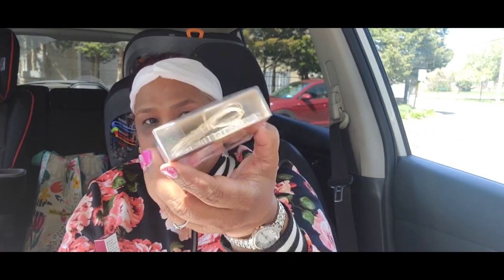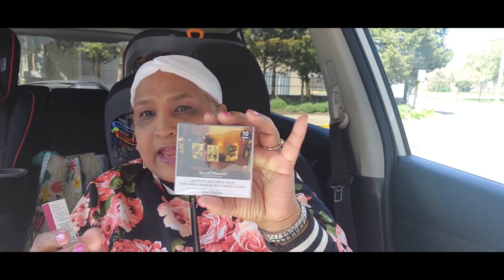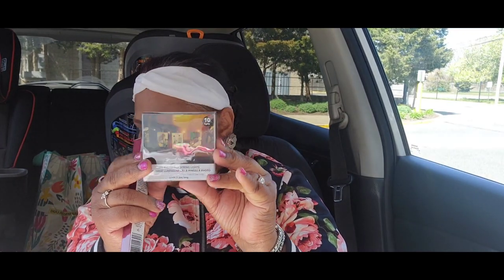Okay, I also picked up this, and this is Special Moments LED photo clip string lights. So these are what they look like in here. They're string lights. They require two AA batteries. So this is what it looks like. Then I picked up this.